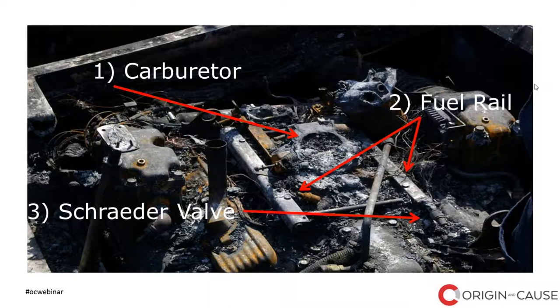And the last item is the Schrader valve. Now, the Schrader valve is used by mechanics to bleed air out of the fuel rail when work is being done on it. If it's been disconnected and reattached, you want to bleed any air out of the fuel system. The Schrader valve is basically what your bicycle or your car tire has to put air into the tire.